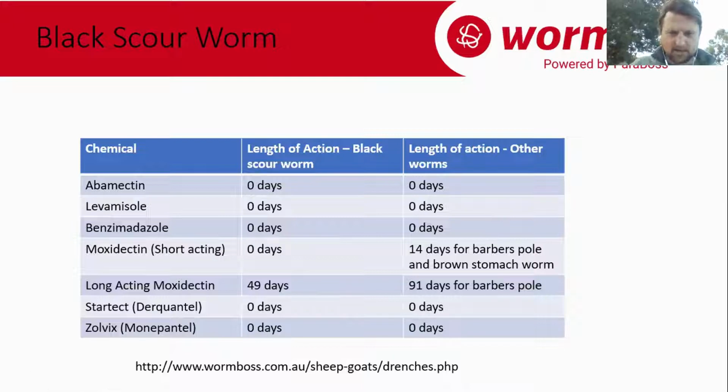And essentially for all our other drenches, it kills them the day you give it, and then it's out of the system and has no residual. But yeah, just something to think about. And with our short-acting moxidectin, there's no label claim for any extended length of action against black scourworm, whereas there's 14 days for the barber's pole and the brown stomach worm. So just trying to draw your attention to that one, that's all.